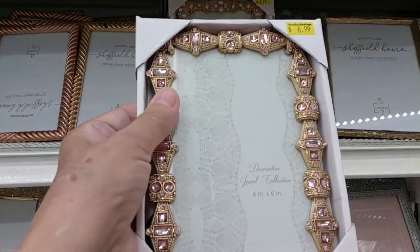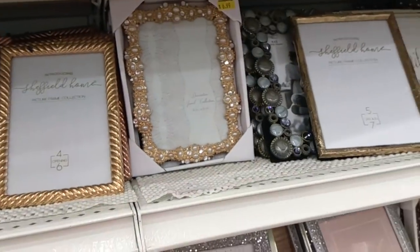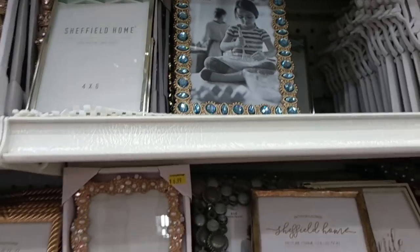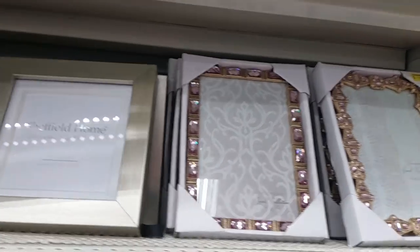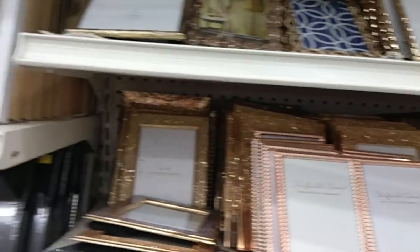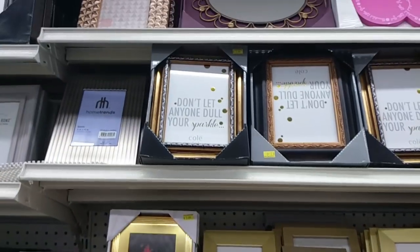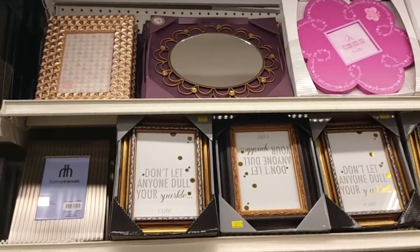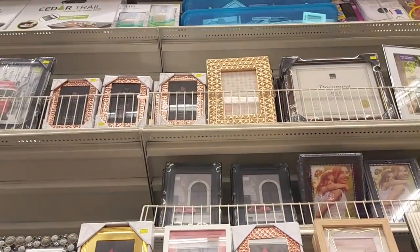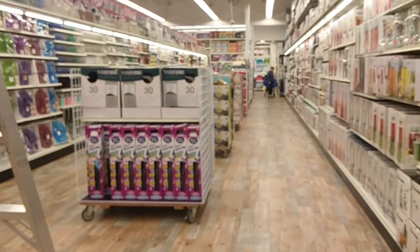Lord, look at these picture frames. Absolutely gorgeous. $6.99. Wow. Aren't they beautiful? As soon as I get moved into my apartment and get it set up, I may come buy a couple of picture frames. There's a little oval mirror up there. Look, this stuff goes all the way up to the ceiling. Look how nice and clean this store is, y'all.